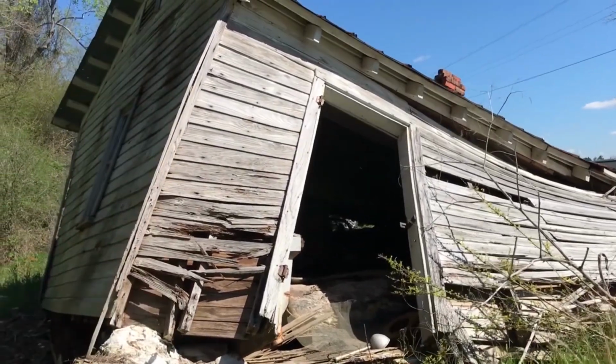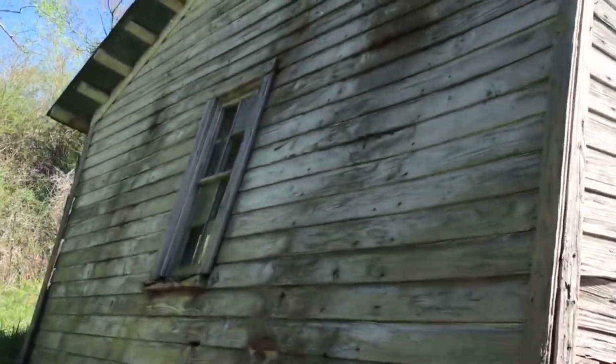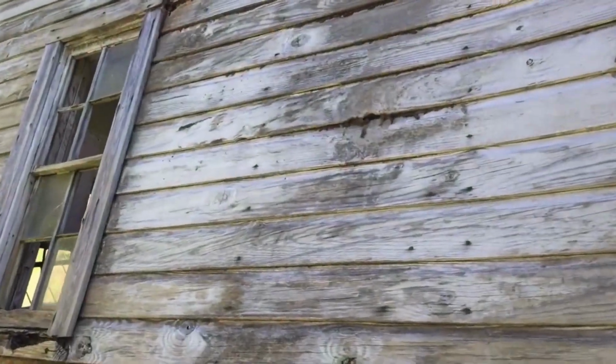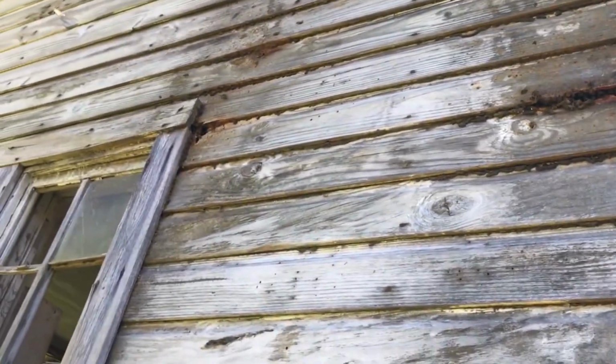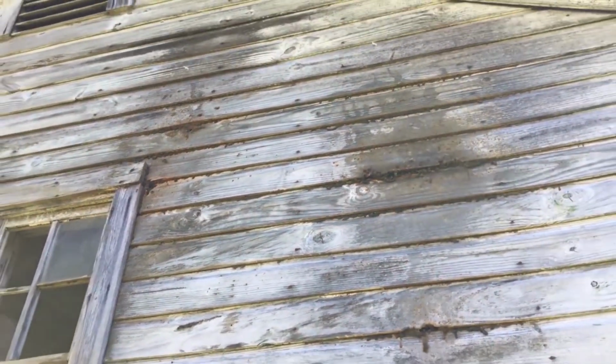Here's a look at the house, been partially torn down. There was some trees back here, but Dad helped me cut those out of the way. Got a helper today, which is nice. But there's an entrance right there. You see the discoloration on the wood. There's another entrance there, and that could be a separate hive. I'm not sure. They're really close together.